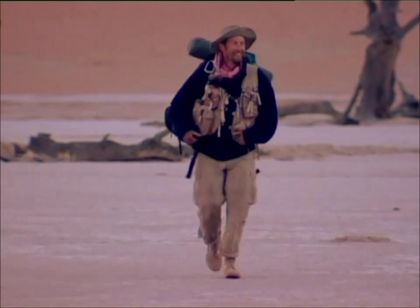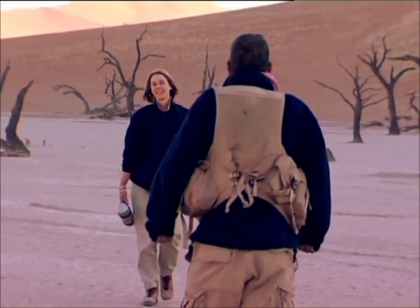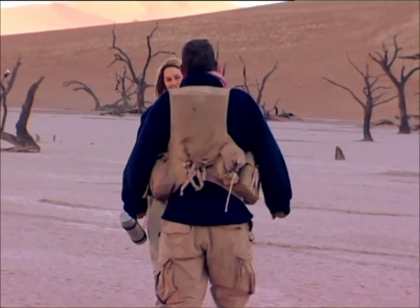The helicopter did arrive at Dead Vlei, and then Leonie arrived about an hour later in the Land Rover, and yeah, it was fantastic to see her walking across the salt pan there at Dead Vlei with a nice thermos of coffee and a tear in her eye.